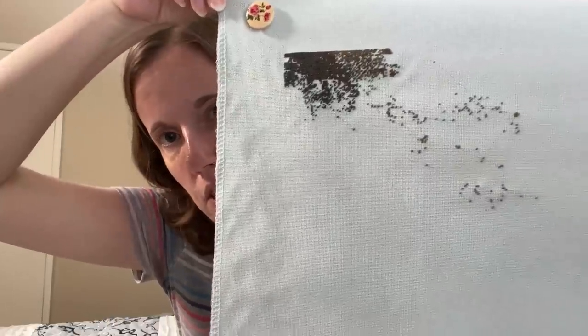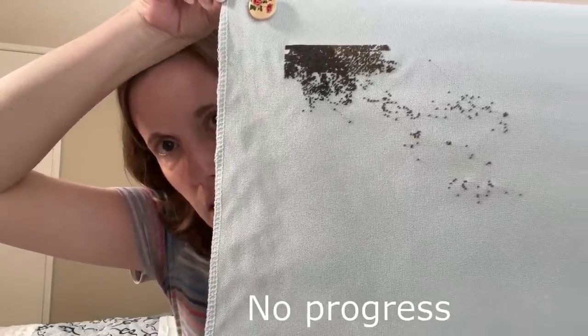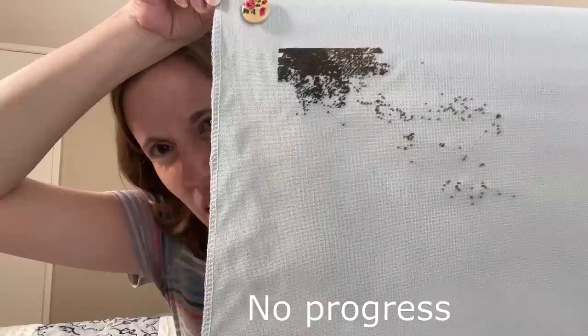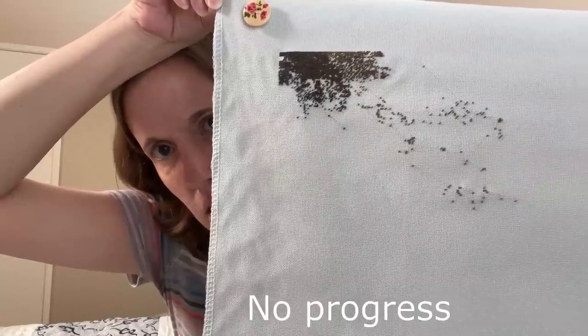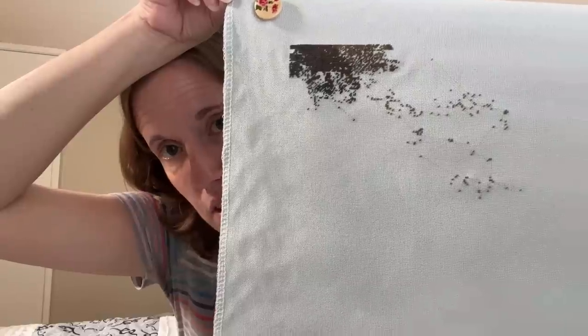And here's where I'm at. I don't know if I have done any more on this yet this year. I might have, but this looks a lot similar to what I showed last year. So we'll see. You will know by the before and afters.